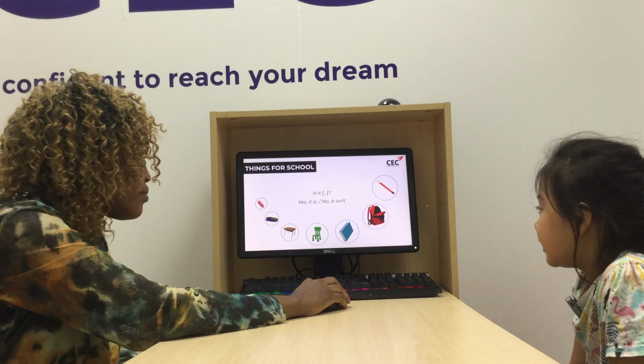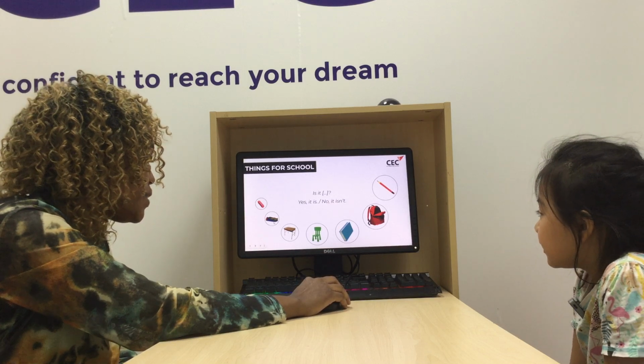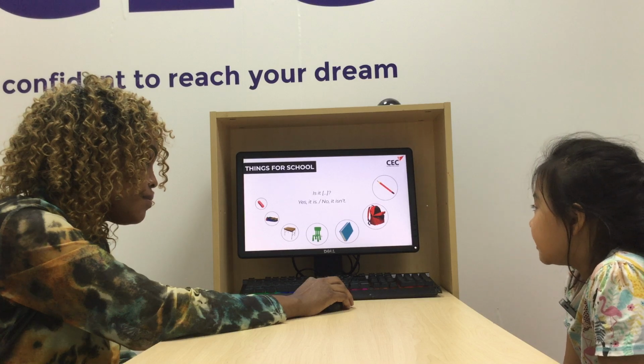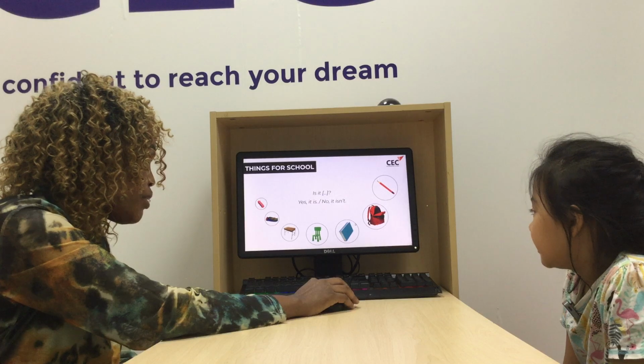Is this an eraser? Yes, it is. Is it a pencil case? Yes, it is. Is it a desk? Yes, it is. Is it a table? No, it is the chair. Very good.